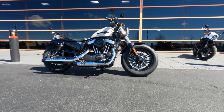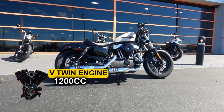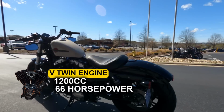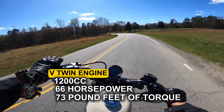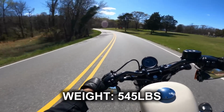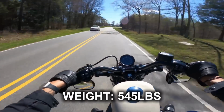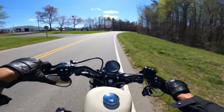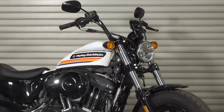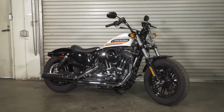The 48 is powered by a 1,200 cubic centimeters air-cooled V-twin engine, delivering 66 horsepower and 73 pound-feet of torque. That might not sound earth-shattering, but paired with its 545-pound dry weight, it gives the bike a satisfying surge of low-end pull. On paper, it seems like a great urban cruiser. However, in practice, its stripped-down frame and ergonomic limitations start to show within the first hour of riding.